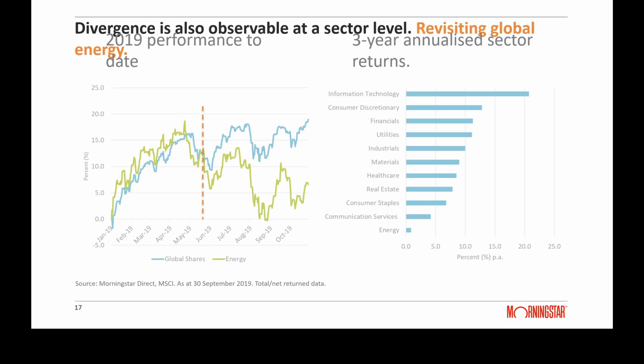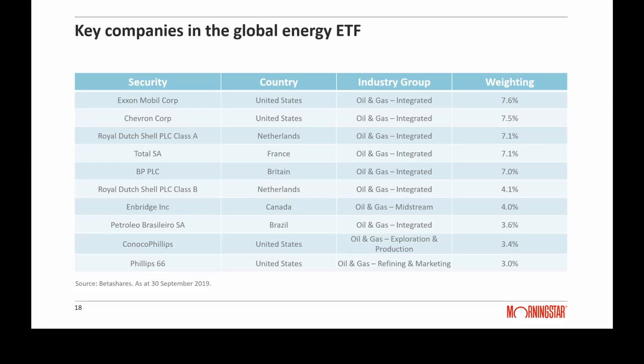And so this is where this theme around energy comes in. Again, I will get you to go to the next slide, please, and we can see some of the companies that make up this particular investment. So again, it's very much a who's who of global oil and gas names. You'd certainly know all of those names. I suspect you'd use the products from a few of them in any given week.